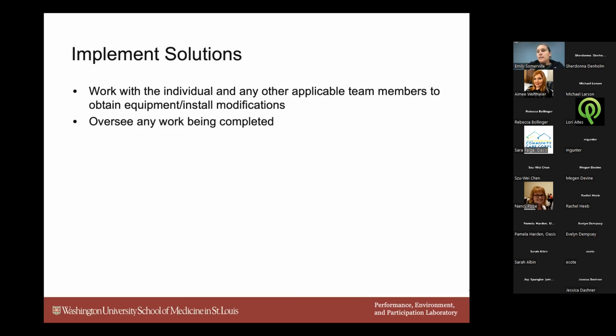So after the appropriate solutions have been identified, then the OT will work with the older adult or the person with disability, and then with whatever organization, and we'll talk about this in a little bit, to actually obtain and then implement the modifications or equipment that have been agreed upon. The one thing that's important too is that the OT actually oversees any of the work that's being completed to make sure that things like grab bars get installed correctly, that they're at the correct height in the correct bathroom, things like that. So they will be part of that implementing process as well.